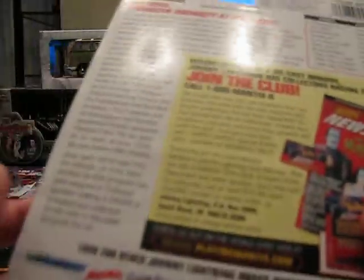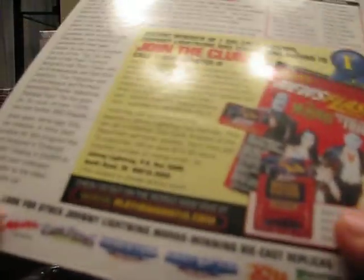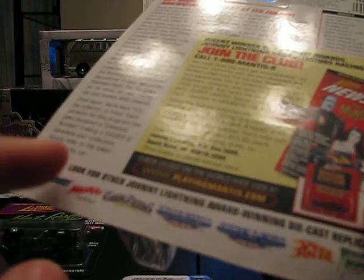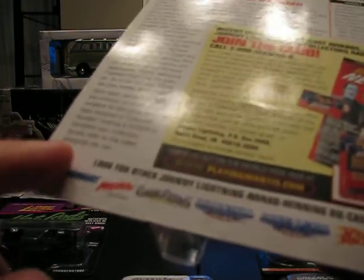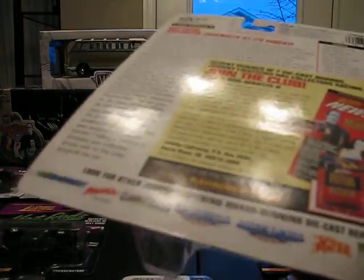I'll show the back of one of these cards, but it's usually the same stuff. It just shows the different lines here on the bottom. The different lines, like main lines or real riders, but they had all kinds of different series or whatever you want to call them. So, very cool car, but I'd love to get more of these. I actually have the Go and Goat from this series, so hopefully I can find more of these.